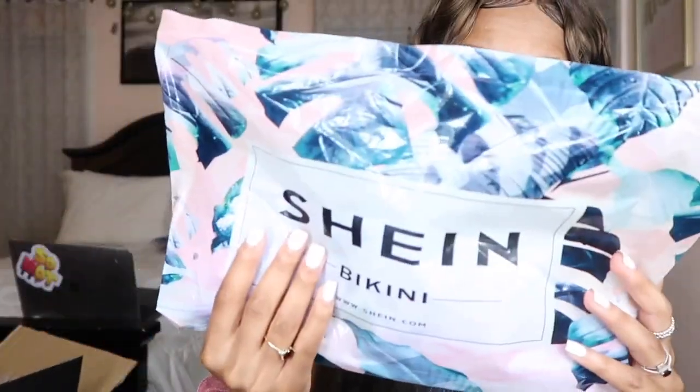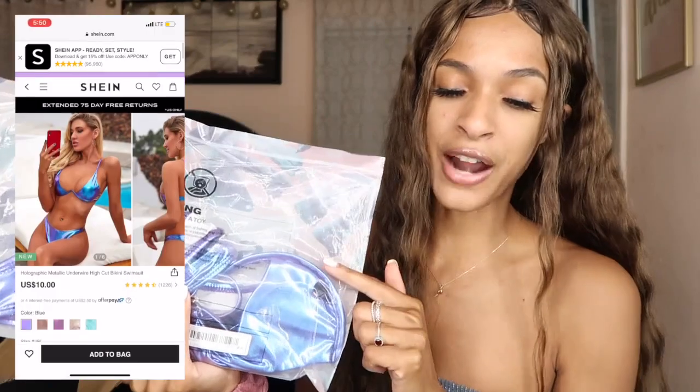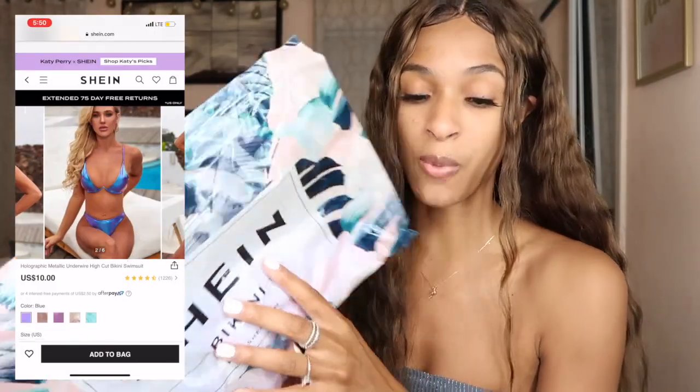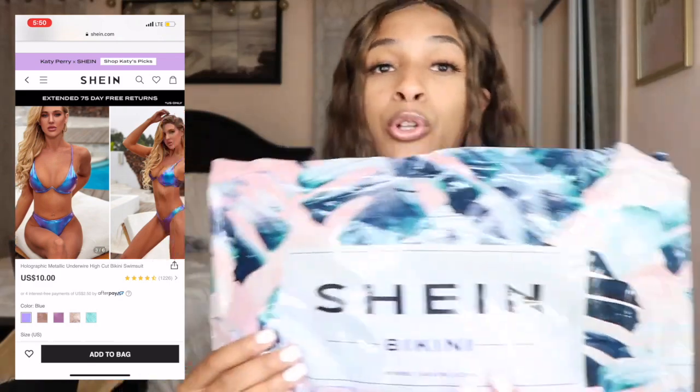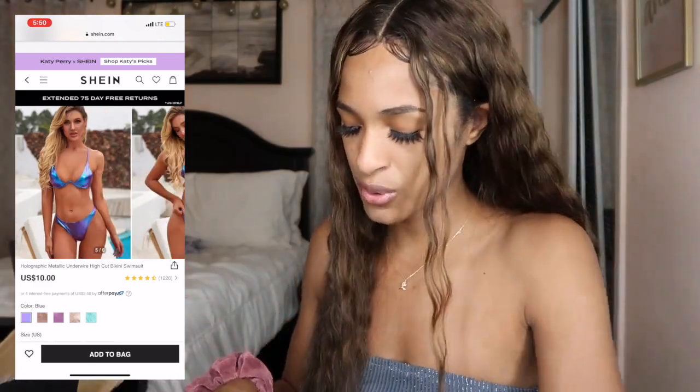Okay, so bam. This one is in a bigger bag, I don't know why. And this one honestly is the one that I'm really most excited for. This is the holographic metallic underwire high cut bikini swimsuit in a size small, and the color is blue, but it's really like a metallic finish. I'm gonna show you guys.